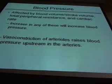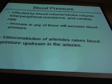What organ is mainly responsible for blood volume? The kidney. From what two systems? Okay, what two hormones? Oh, ADH and the salt one. Renin, angiotensin system, and ADH. Yes, you're right, the salt system.